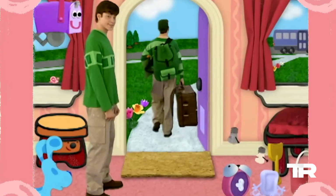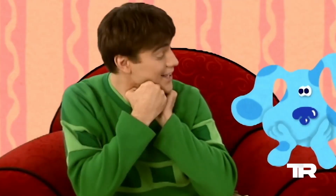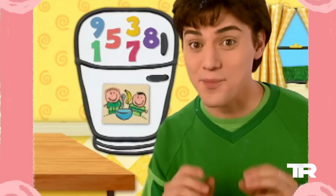All in all, Joe was the perfect protege to Steve, being that he was just as friendly and equally as curious. It almost felt like Steve never left, keeping things just familiar enough for the older fans, while also bringing new life into the show.